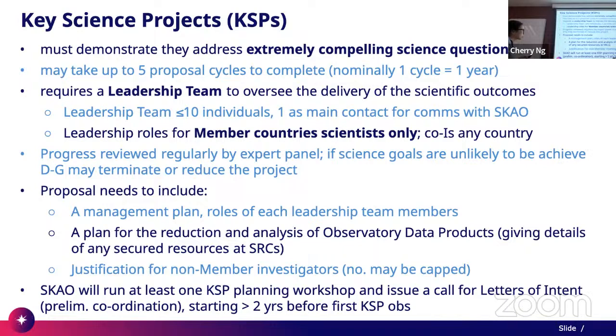The KSP proposals need to include some things that we don't typically write in a proposal. Let's take a look. It needs a management plan, saying exactly what the 10 leaders are doing in this project. We need a plan for the reduction and analysis of the observatory data product, giving details of any secured resources at the RC. And justification for non-members: why are they in this project? The number of non-members could be kept, but it is not yet said what it is.